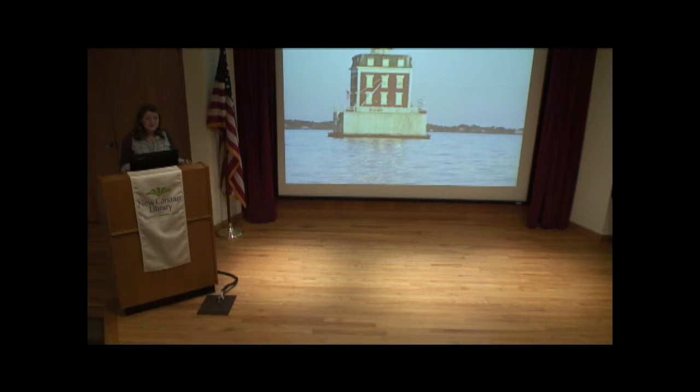At the same time, it's hard to believe, we no sooner got through that, the announcement came out, and it wasn't expected, that Ledge Light was up for adoption. And we had just taken on Race Rock, we had just lost Little Gull, well, there's nothing we could do about that. But Ledge Light is everyone's favorite lighthouse, I have to say.